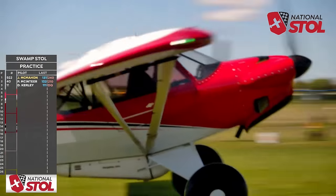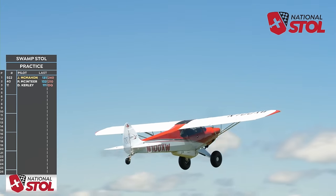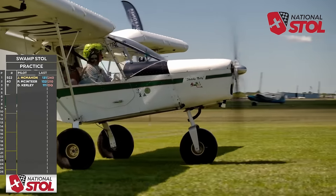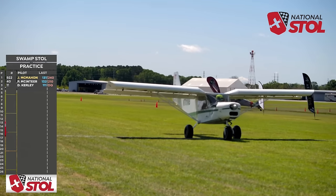Adam, again, very aggressive, really trying for that rotation. Probably about 2 seconds before would be ideal. Just that little bit more acceleration would give him the energy he needs to sling that engine off the ground. And he's just getting that pull just a moment too soon.